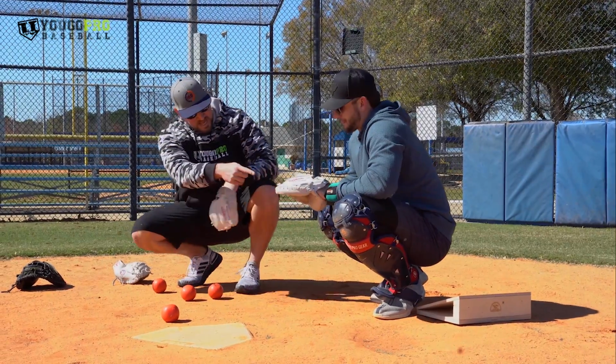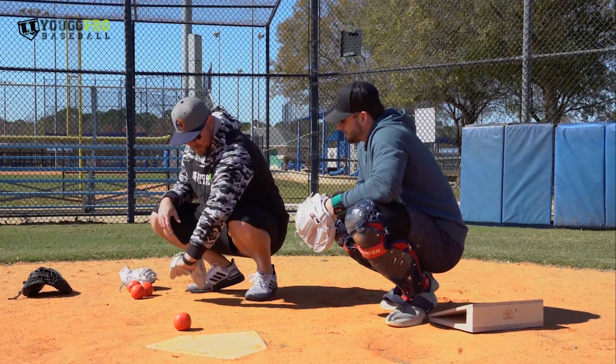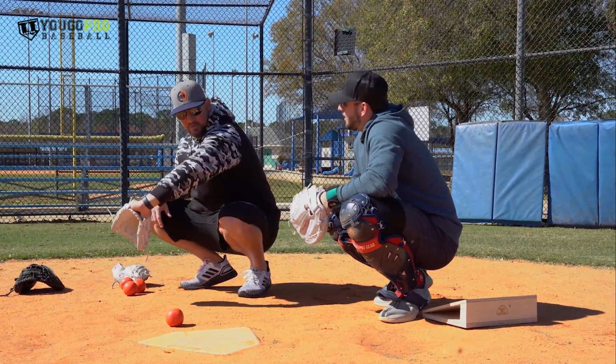And one thing I saw with the guys that use the ramp, and this is not everybody, just some guys that I see, is they almost start in that negative position as they're coming up the ramp, which kind of makes sense.